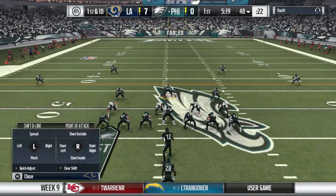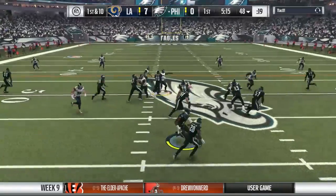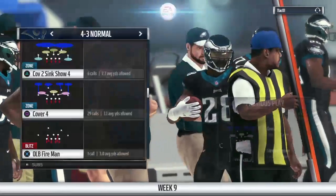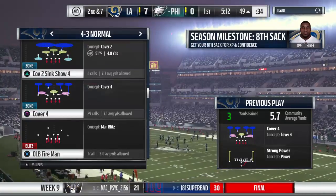Hurry up, here we go. Green, 39. And some changes here as the D-line separates some. And they'll go ground game here with a tailback. And he's able to take it across midfield before going out of bounds. Give him 3 on first down. It'll set up a 2nd and 7.